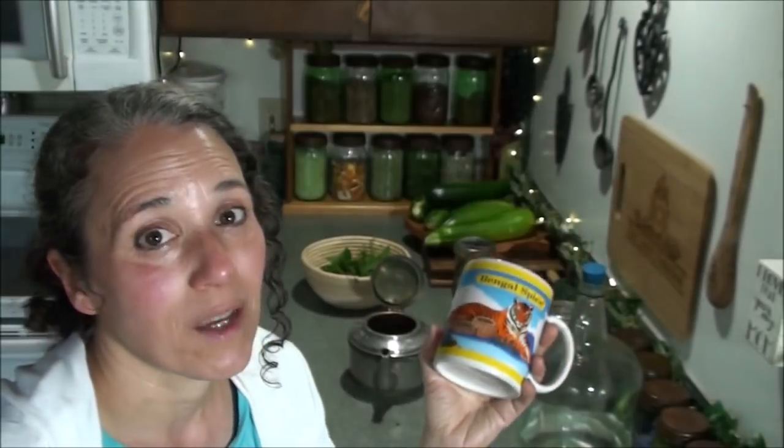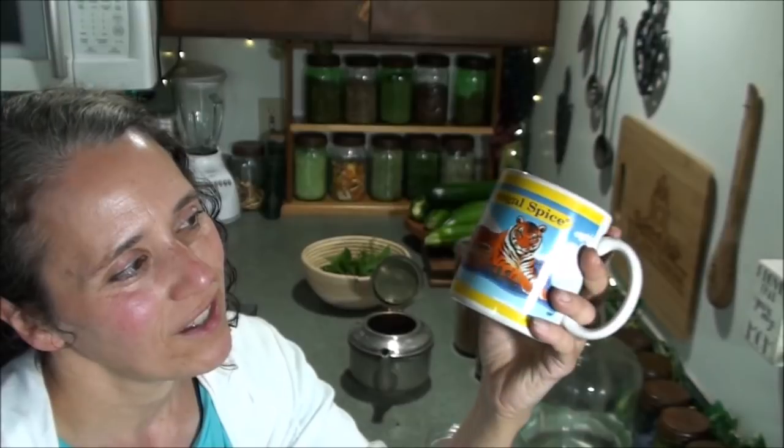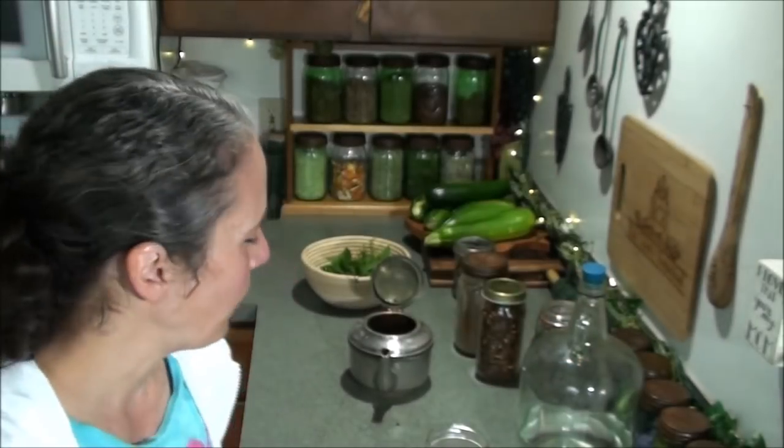But the other reason why is I'm crazy about tigers. I just think they're such a beautiful animal, one of my favorites. And so it's still one of my very favorite mugs.